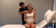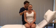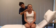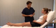Palpate for cervical lymph node enlargement, which may be present in lymphoma or metastatic disease. Bilateral parotid swelling can be a feature of chronic alcohol abuse. Bring your legs back up. Just rest your head back.